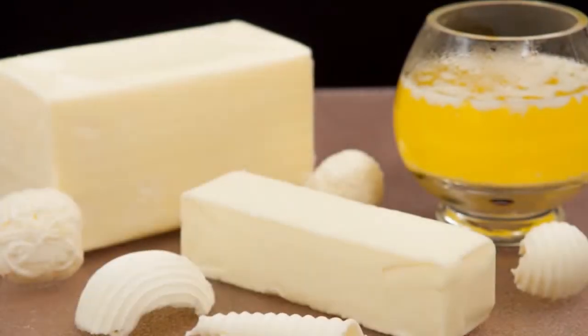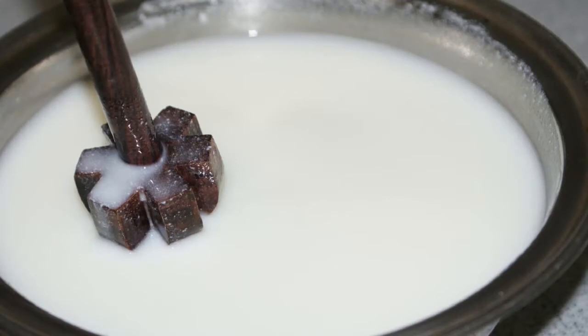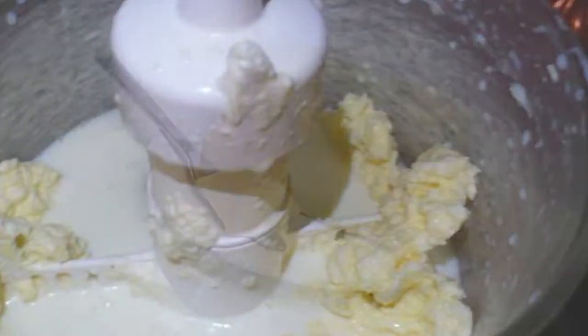Introduction to butter and ghee processing operator. Butter is a dairy product made by churning fresh or fermented cream.